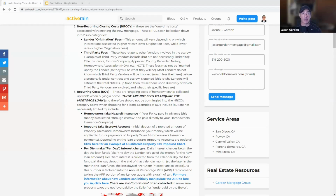Now, category 3 are called recurring costs. This name sounds very similar to category 2, which are non-recurring closing costs. Category 3, the recurring costs, are not fees to acquire the mortgage loan. Please make sure you are able to identify and separate the non-recurring closing costs from the recurring costs if and when you are shopping lenders. If you mesh them all together, then with all due respect, you are not making an informed decision.